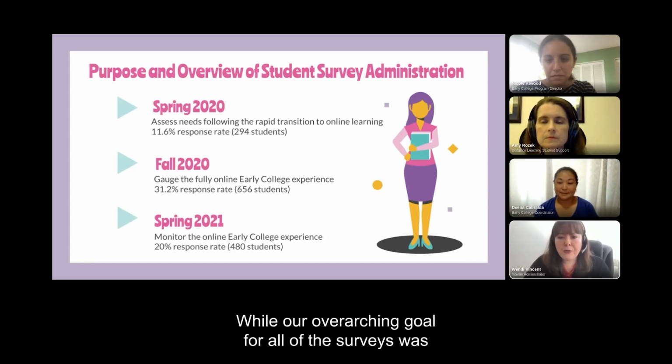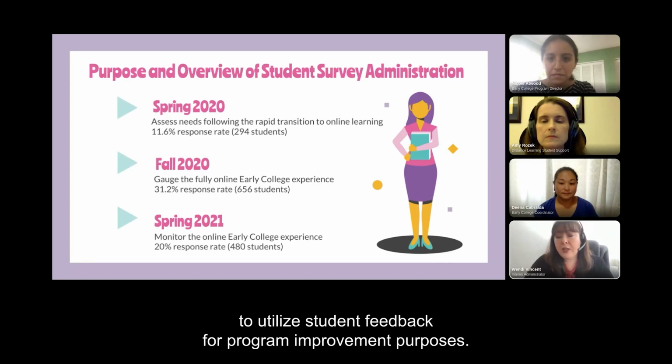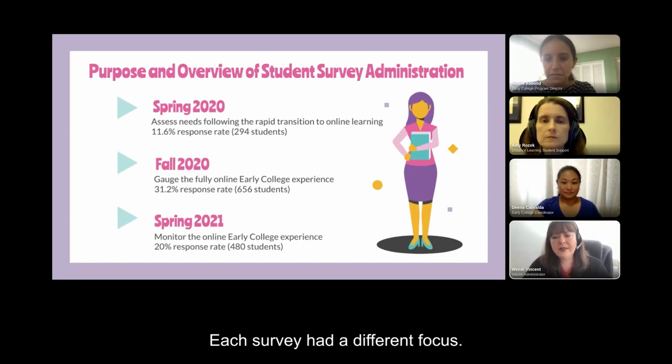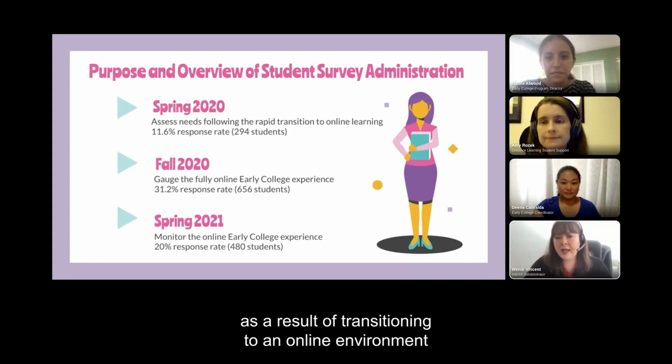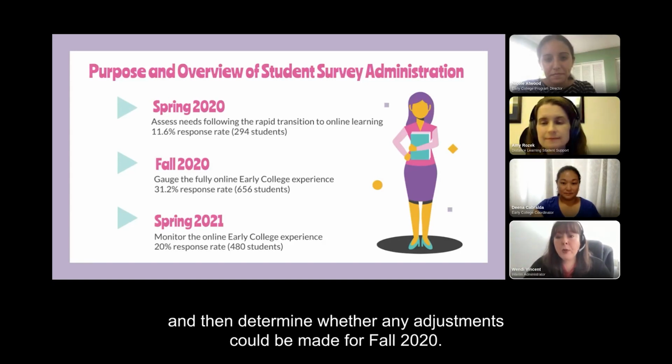While our overarching goal for all of the surveys was to utilize student feedback for program improvement purposes, each survey had a different focus. In spring 2020, we really wanted to hear about students' experiences as a result of transitioning to an online environment, and then determine whether any adjustments could be made for fall 2020.